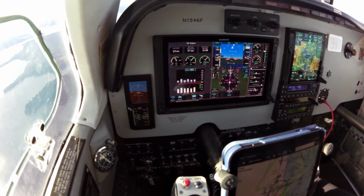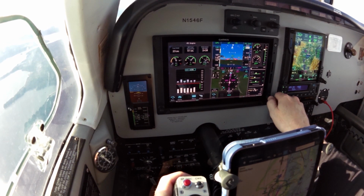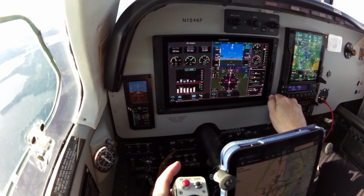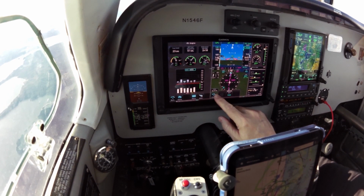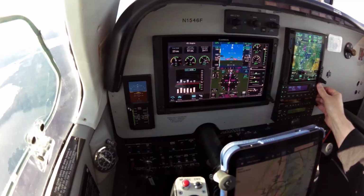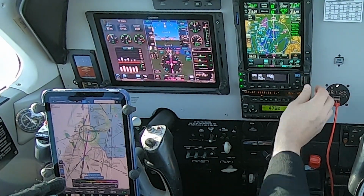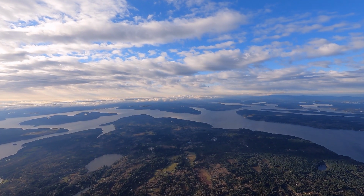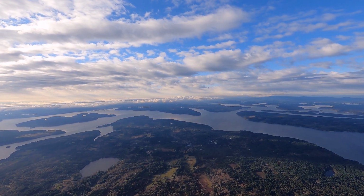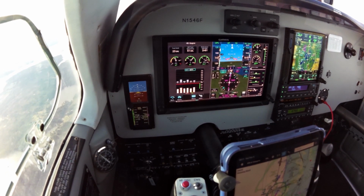November 46 Foxtrot, climb, maintain 7,000. Okay, maintain 7,000 now, 46 Foxtrot. Okay, we're climbing. Pitot heat's still on, outside air temperature is cold.